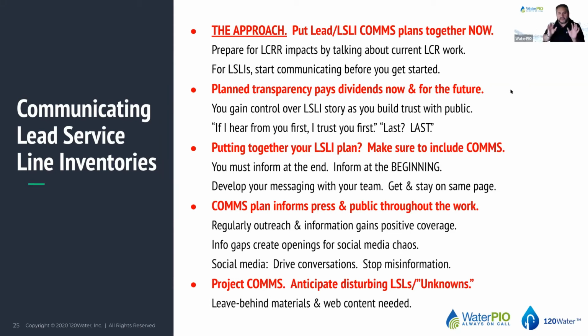Plan transparency. I've talked about this before. It pays dividends now and in the future. You gain control over the inventory story as you build trust with the public. If I hear from you first, I trust you first. If I hear from you last, I trust you last. You talk to the press about the inventory work you're going to do and what it means and how you're doing it and why you're doing it. You're going to own the field, okay?